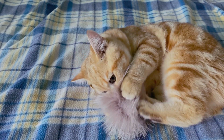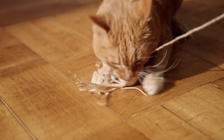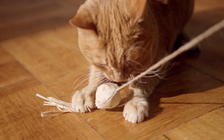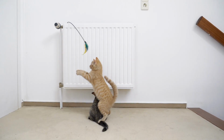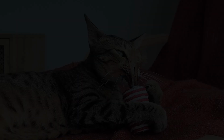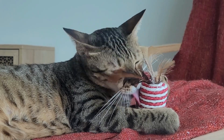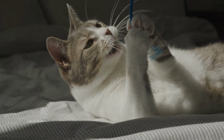Instead, think about what your cat really loves about their favorite toys. Take a good look at their go-to toys. What's the draw? Is it the size, shape, or maybe the sound it makes? Perhaps they enjoy a feather on a string because it flies like a bird, or maybe a small, furry mouse toy that rattles just hits the spot. Once you've pinpointed the type of toy your cat goes crazy for, you're onto something.